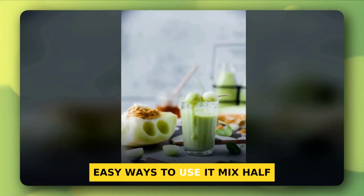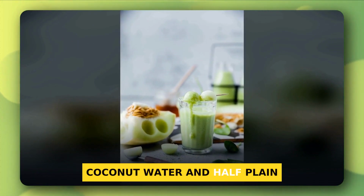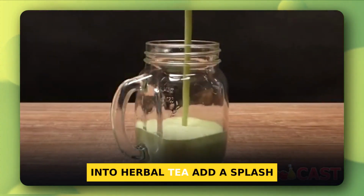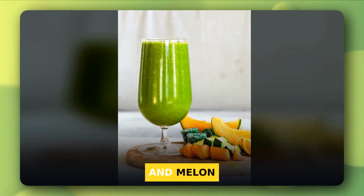Easy ways to use it. Mix half coconut water and half plain water for a light drink. Freeze into cubes and drop into herbal tea. Add a splash to a smoothie with spinach and melon.